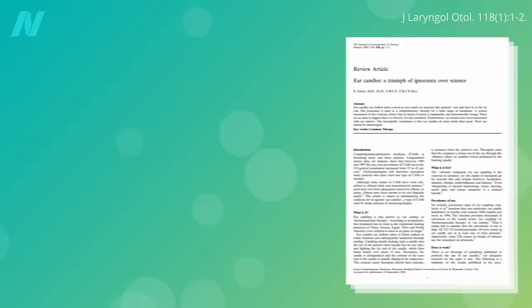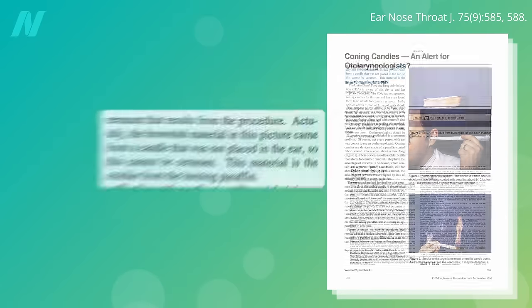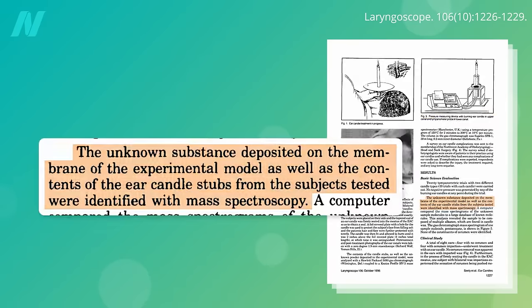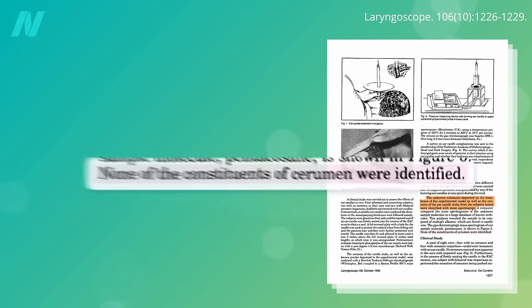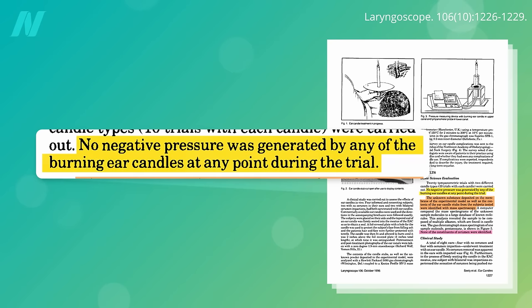This is claimed to be earwax drawn out by some sort of vacuum chimney effect, but the same residue, presumably from the burning wax smoke, appears if you burn it alone outside the ear. Researchers actually took the additional step of running used ear candle stubs through a mass spectrometer, and indeed no evidence of earwax was found. Not surprisingly, perhaps, since tympanometric measurements showed no signs of negative chimney effect pressure at any point.